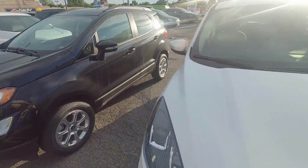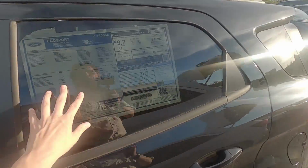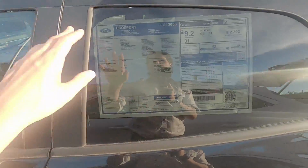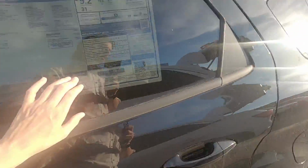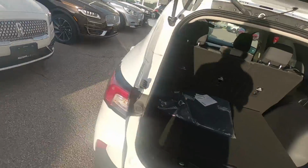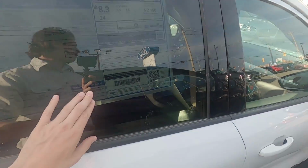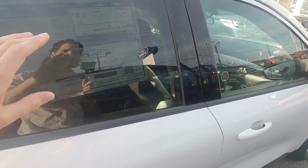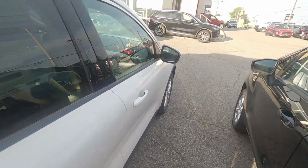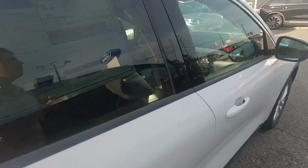But it's ultimately going to come down to what your budget is, because if we look at the SE version of the Escape versus the EcoSport, with the SE convenience package, so they're built somewhat similar, we're looking at $31,749. Hopping over in comparison to the Escape, we're $34,849 instead. So we are looking at a $3,000 difference between the two vehicles. Now, other thing to point out, this thing is four-wheel drive versus an all-wheel drive.